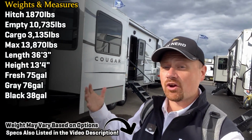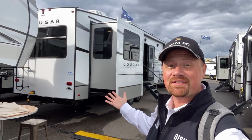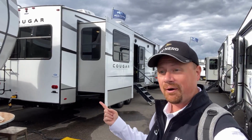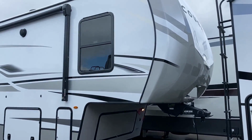This right here, it's like a reintroduction of a floor plan they used to do, but it's so much better. And with opposing slides on the back, I finally get a chance to say, look at the absolute dump truck this thing's working with. This is the new Cougar 320RDS.